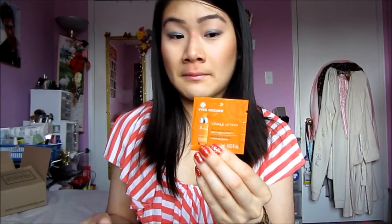And smell good. Another one is the Yves Rocher Oval Lifting Anti-Slackening V-Shaping Serum. Your face can slack? I didn't know that. Okay. Okay, next one is the Ombre Noir Yves Rocher. I'm guessing this is for men. I'll give this a shot. It's basically a wipe as well.